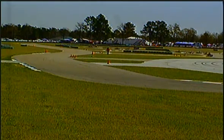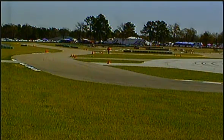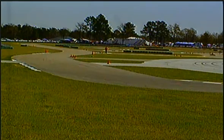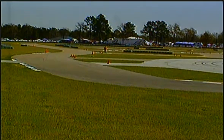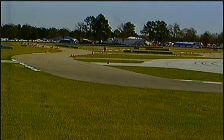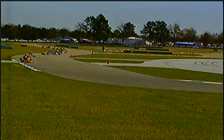The number 1 in the number 1 spot, that's Mike McAndrews here in Comet Junior. So a couple of Parrillas decided to take off and lead this group. Mike McAndrews followed by Grant Quinlan, Davey Manthe, and Austin McCusker.